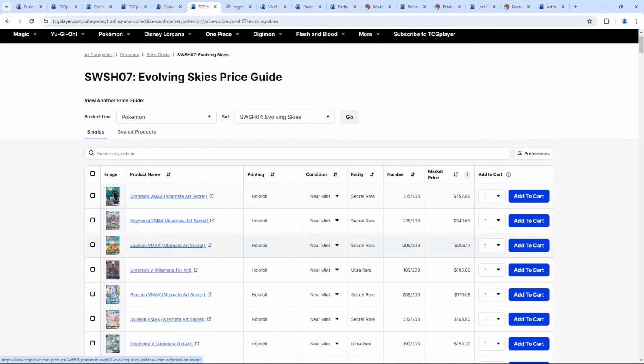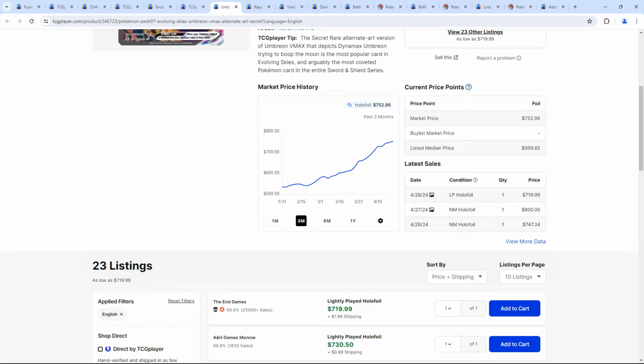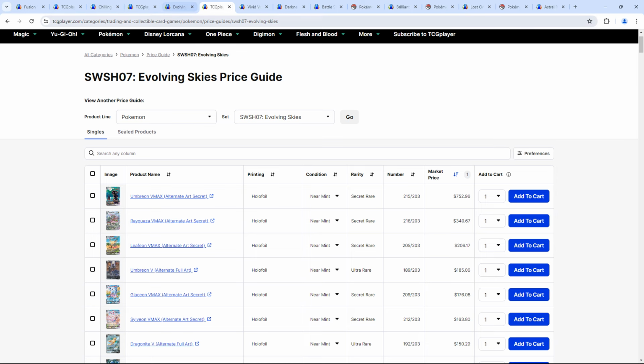But the cards still are going up in value. You can see here the Umbreon still going up in value. It's at $750. Rayquaza also a lot of growth here too. So you can see these good sets are still going up in value. I'm telling you, the Sword and Shield era sets, I feel like they're just way more popular than Scarlet and Violet.